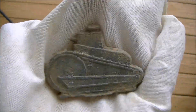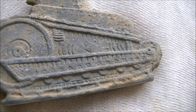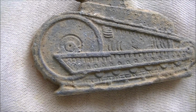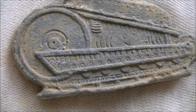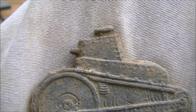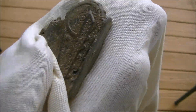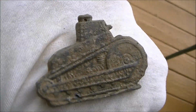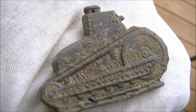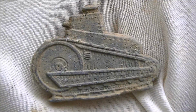I'm kind of using this rag behind it. Not only does it show the detail better on the tank, but I also don't want to be rubbing my fingers all over lead because lead has a high level of toxicity. But look at all the detail still in there. Very happy that this cleaned up quite well. The other side is a bit more corroded, but this is probably one of my favorite old toys that I've ever found metal detecting. You can see this side here I've scrubbed just as good, but it's a little bit more crusty. I'm not sure if I'm going to clean it any further or just leave it like this. It actually looks quite good the way it is.